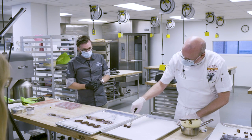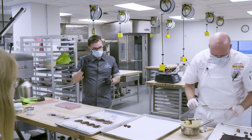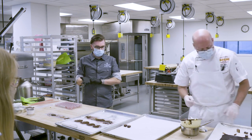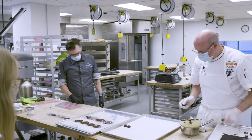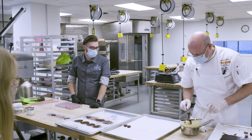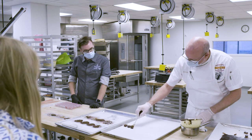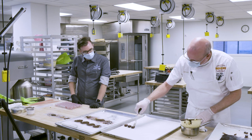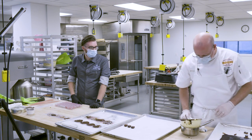It's just sticking to my fork a little bit. So normally I'd want to let the gianduja crystallize a little bit longer. It's not going to stick to your fork quite as much, but just to give us a good idea of what we're doing here. Otherwise, you can see it is sticking to my fork just a little bit. Actually, this one's getting a little bit better, so I can tell it is starting to crystallize.